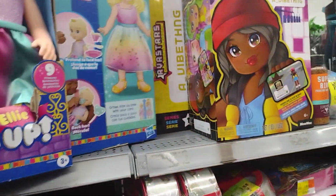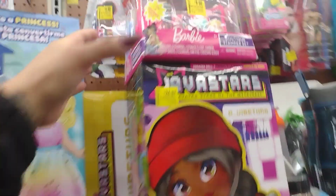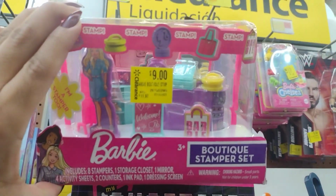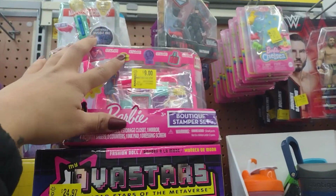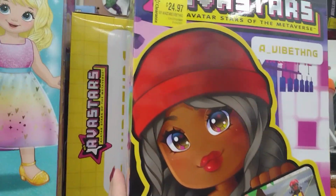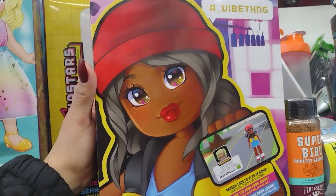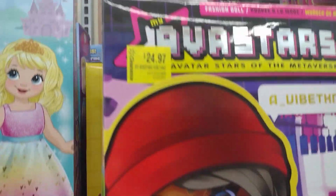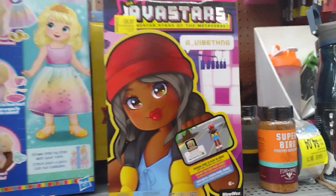It looks like they're bringing out a lot of toys. They have these for $9, the Barbie ones. That was $11.97. They have this one for $24.97. I've never seen this one before, I think. This one is $24.97. I'm not sure how much this one is at regular price.